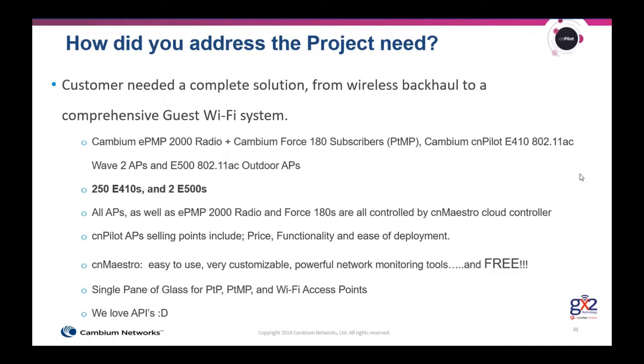I see. And it seems like a very popular question that Chris also was asked is, how do you do radio resource management? How do you do dynamic channel selection or transmit power management? Do you manually go in and configure them, or do you have some kind of algorithm, or do you let the system decide? Maybe you could split the answer for the Wi-Fi and for the ePMP.